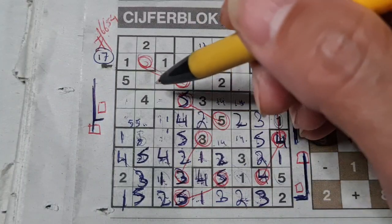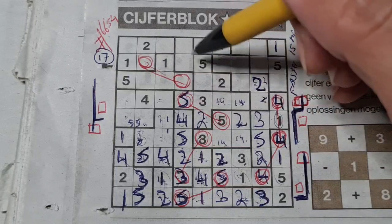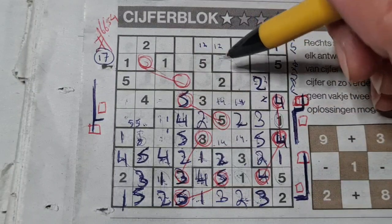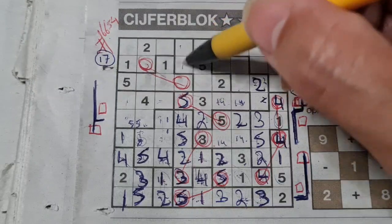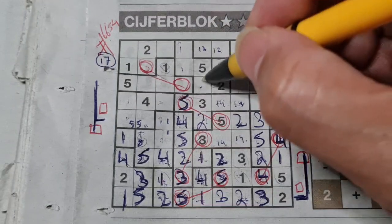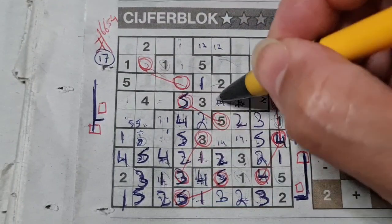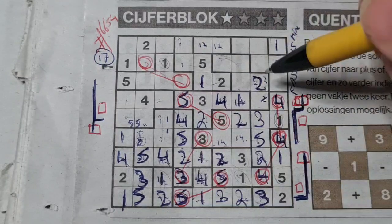And then. Let me think. Alright. These 2 boxes can be a 1. So 1 box left for the 1 in this W area shape should be here. 1 and 4, we have a 1 now, so no 1 there. 1 should be here and 4 goes there.